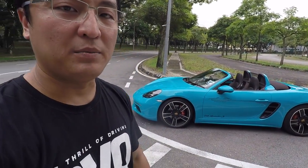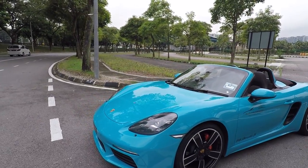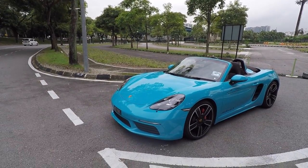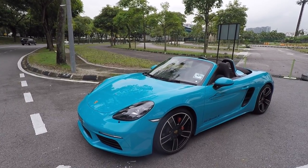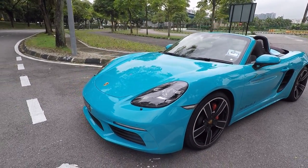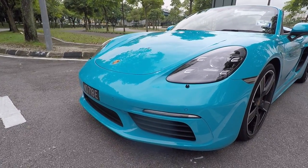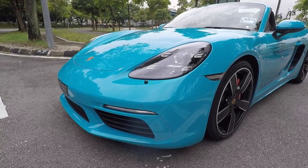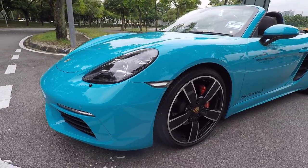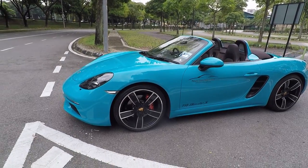Hi guys, Bobby here. So what I have today is the 718 Boxster S. All right, and I'll let you have a closer look at it. I mean, the way they updated the styling now, it is so handsome, right? It follows closely the design cues from the 918. So this is the 718.